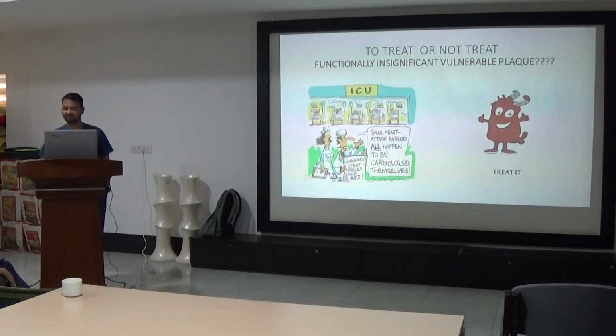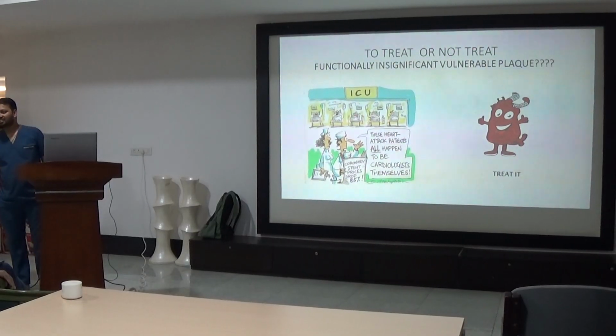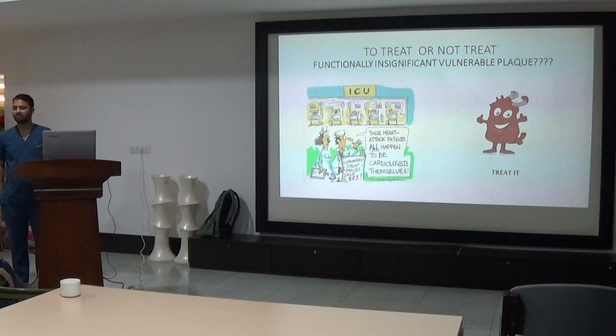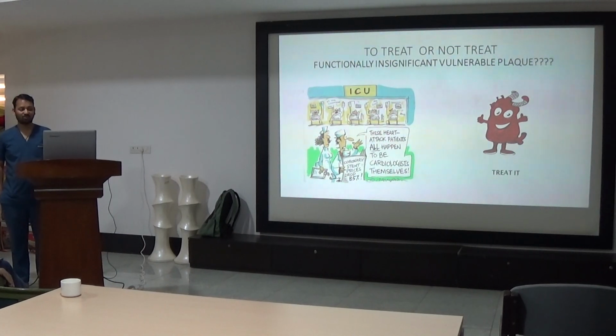IVUS is most... FFR can be measured through CT also. There is CT FFR now, sir. So CT FFR is non-invasive FFR. We can make it. But if IVUS and OCT have to be done, then there is no point in doing it on CT. કેટલામાં પડે એટલે I don't know. CT FFR નો કોસ્ટ પતા નહીં.